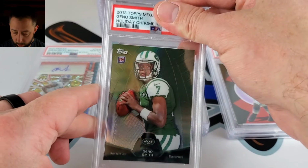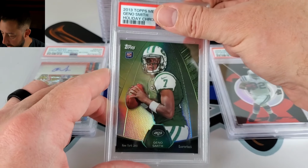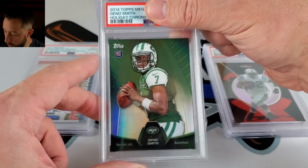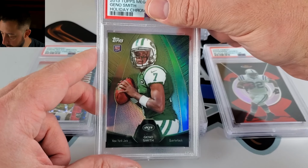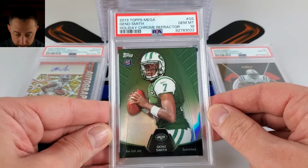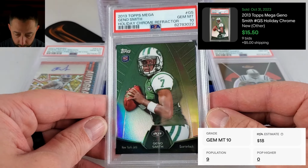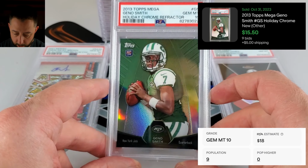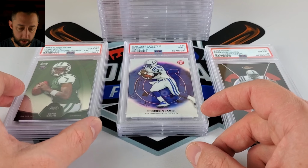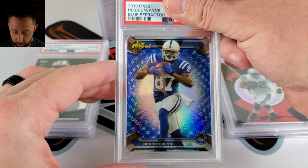All right, got this at a local card show, either free or super cheap. And this is the holiday, as you can see there, chrome version, refractor, I guess you could say. I have a 9 or 10 on this, favoring the 10 side. Hit the 10. Yeah, I felt pretty solid on this one. So I'll get this. I have no interest in Geno Smith, but maybe a current Seattle Seahawks Sea Chickens fan might. Being a Niners fan, you're not going to hear kind words towards the Sea Chickens.